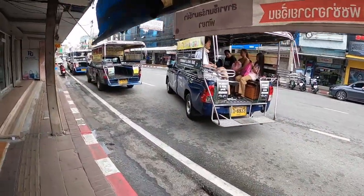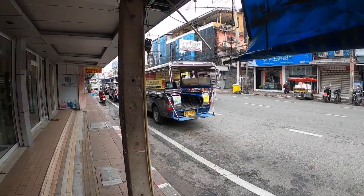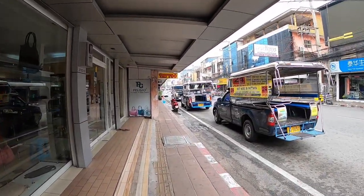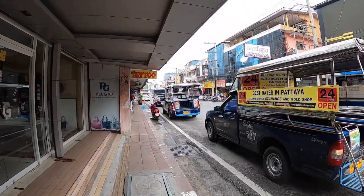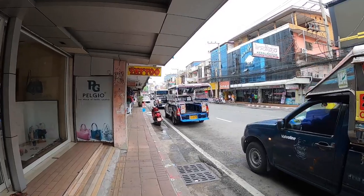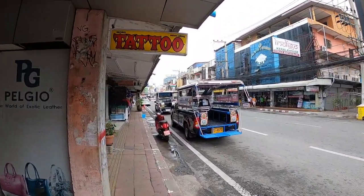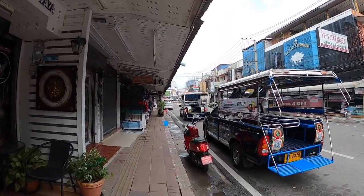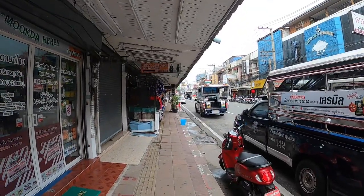So here you can see the queue of buses waiting to move off, and these are heading north, probably down to Naklua. Although some of them do rotate, they'll go along and then they'll come back via Dolphin roundabout if they think it's not worth their while going all the way down to Naklua.